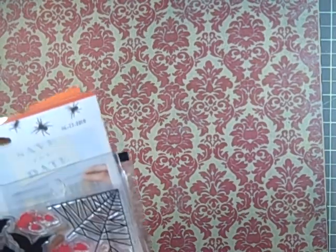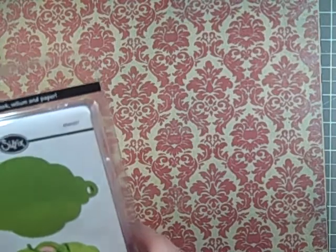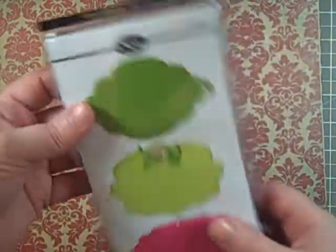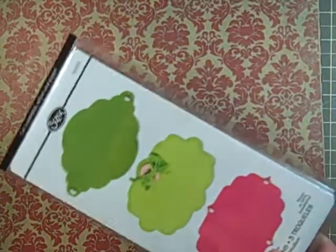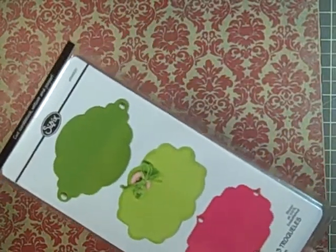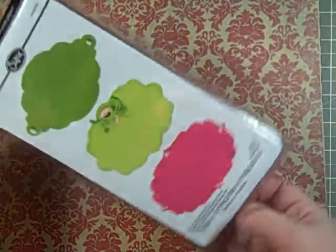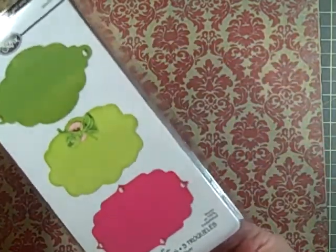And as you know, I picked up the long, thin ones earlier in the week. I have a bunch of stuff on pre-order through the Tim Holtz new release, and so I'm going to need the long one and the long, thin one. I also picked these up with my coupon. I really like these labels. They're a little different.